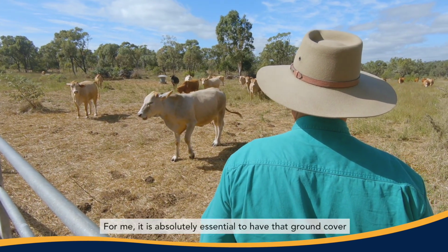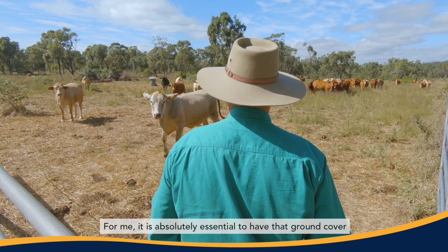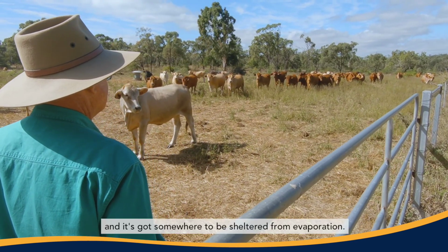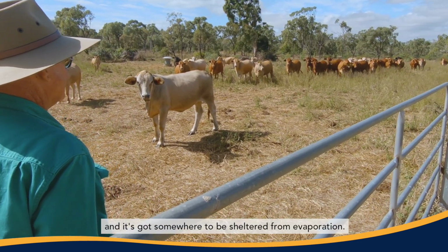For me, it is absolutely essential to have that ground cover so that when it does rain, it's got somewhere to go and it's got somewhere to be sheltered from evaporation.